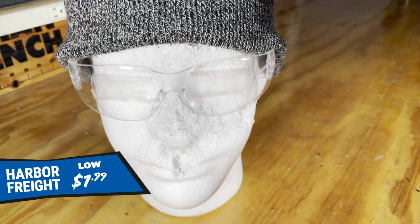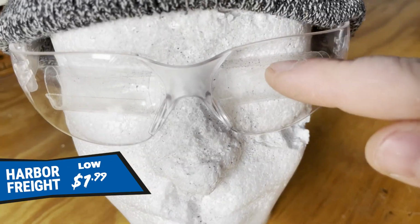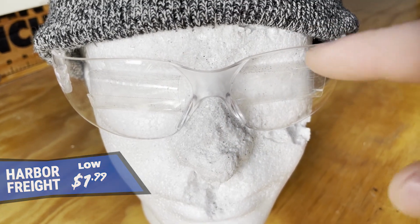So I think this one did pretty good on the side eye, but there's a decent little gap here at the top. You can see it only at the top here. You've got a collection of particles. Maybe these aren't the best if you're looking straight down while you're doing angle grinding.